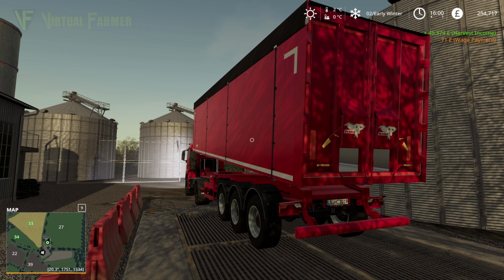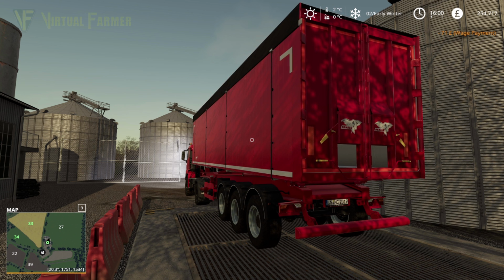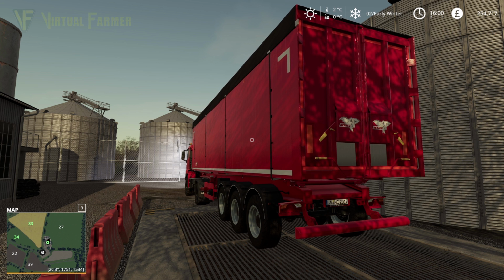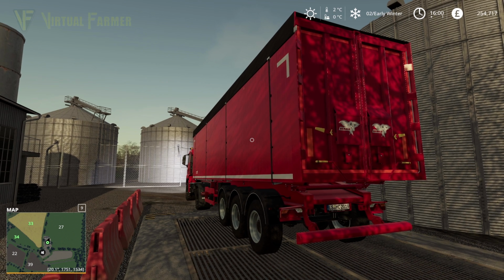It's 4 in the afternoon. The sun is setting here on this island, and we have made a whole ton of money for the year. Absolutely brilliant. We've got a load of silage. We're going to be getting on with the cows soon.